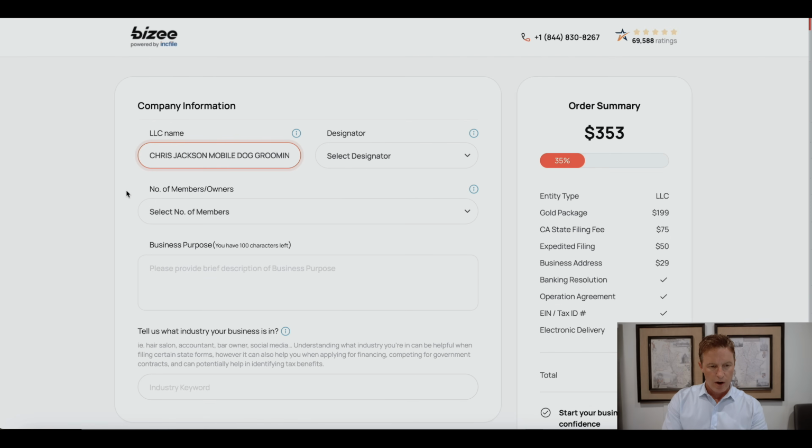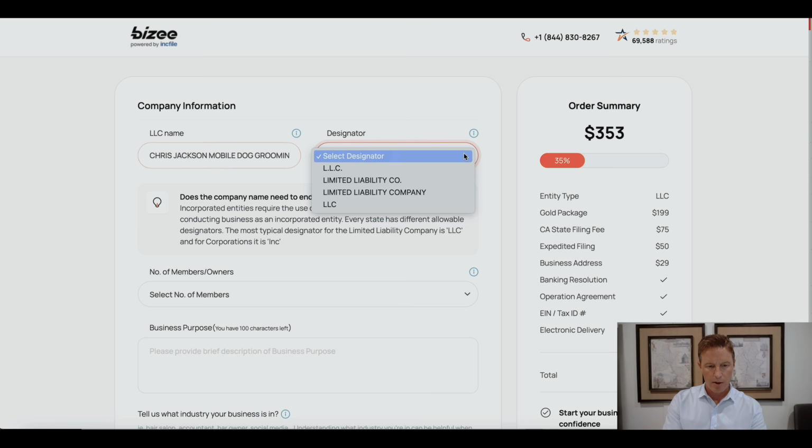Okay, on this page you provide the company information. So you would put the LLC name here. I'm using Chris Jackson Mobile Dog Grooming. I've used that in the past as an example. So I'm going to stick with that theme, and I'm going to select the designator. I prefer just a clean LLC, no periods.